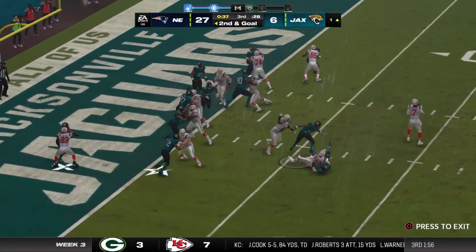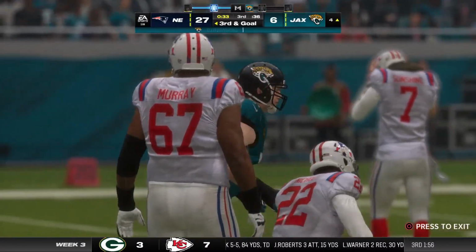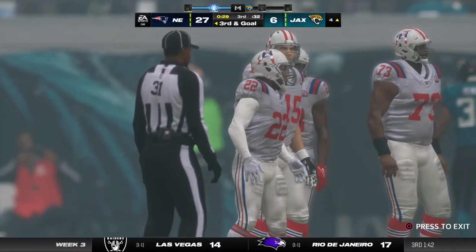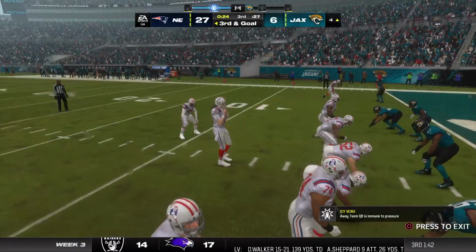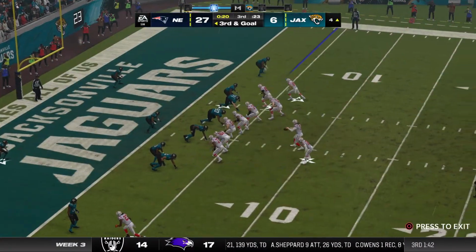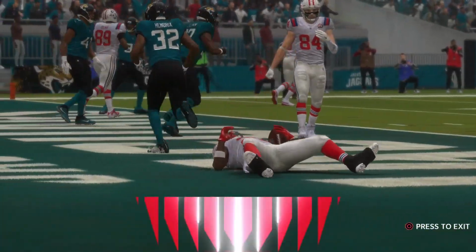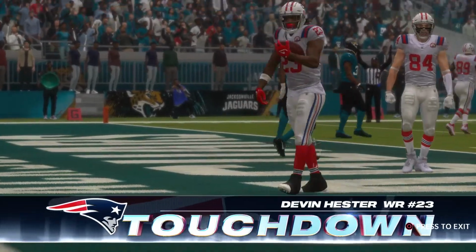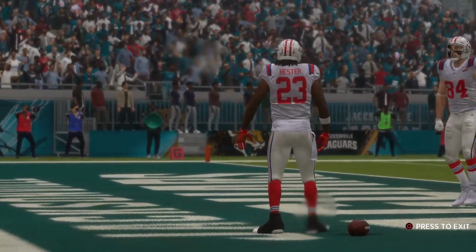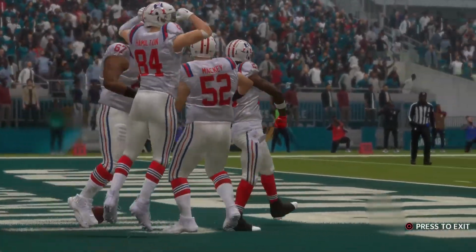On second down, Nichols. And maybe a measure of revenge there. He's had his way in this one, but this time they get him behind the line. This will be a loss of 3, and now a much tougher third down looming. He'll look to throw. And this is caught. Touchdown, Patriots. From 4 yards out. And the Patriots are able to extend their lead in the final seconds of this third quarter.